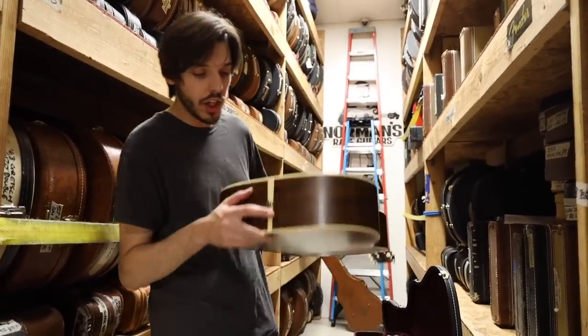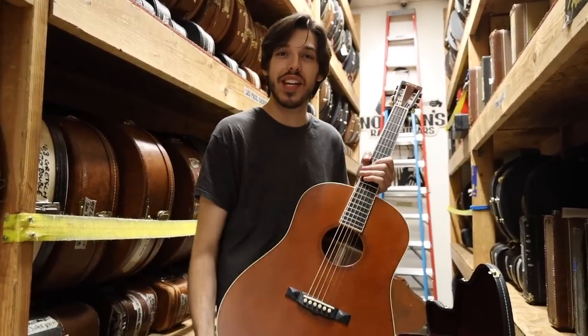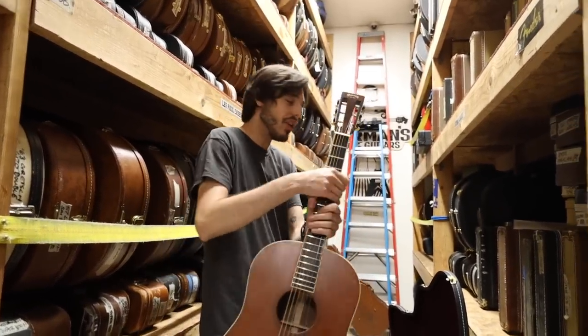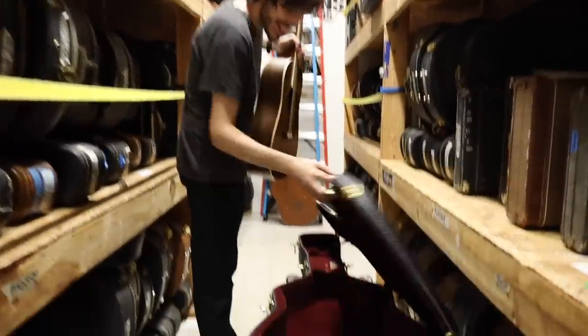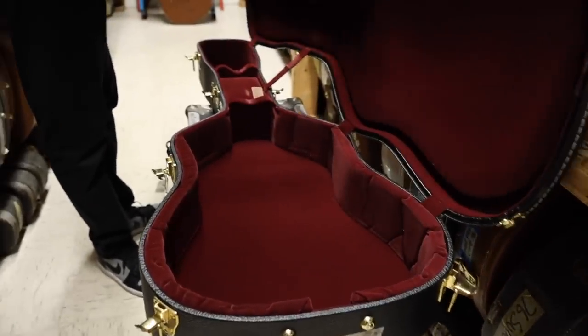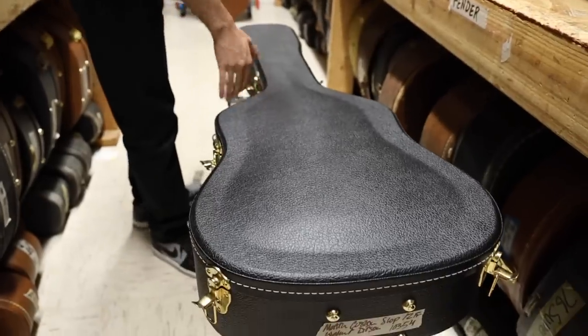So we're going to go ahead and do this one. It has a pickup in it too, so I'm going to have to take it out front after and do a little plug. Sorry, Jen. Look at this case. Burgundy, a little wine red interior. We got the certificates and whatnot. Buy the guitar and you can read them.